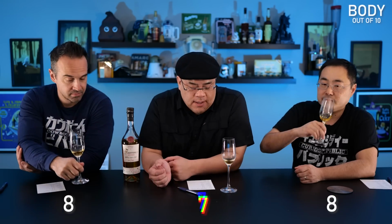Okay, all right, let's move on to the next category. Body. I thought the mouthfeel was actually pretty good. Despite the flavors not having a lot of depth, I felt like it did hit the palate pretty well. I give it an 8. I gave it an 8. I agree with you, it did hit it. I give it a 7, mostly because I like the way it sits on the palate.